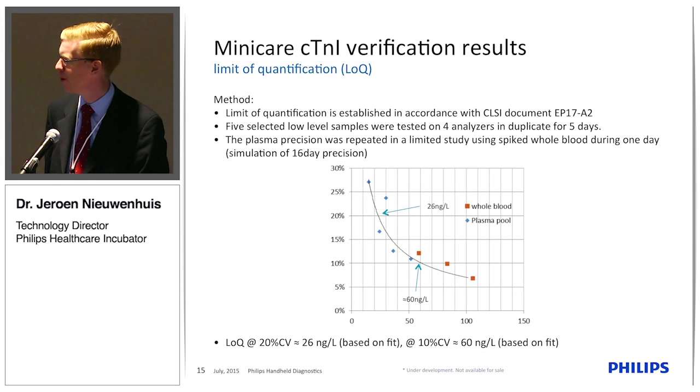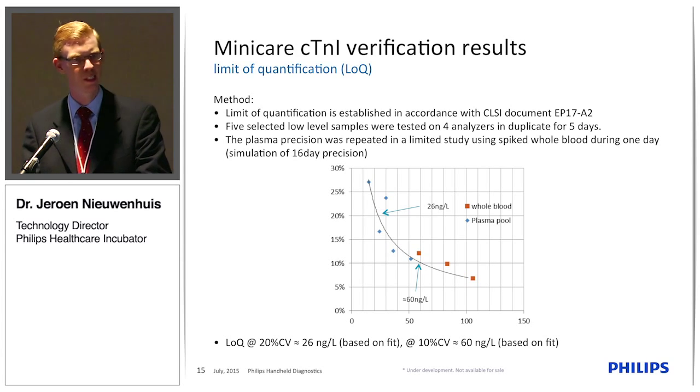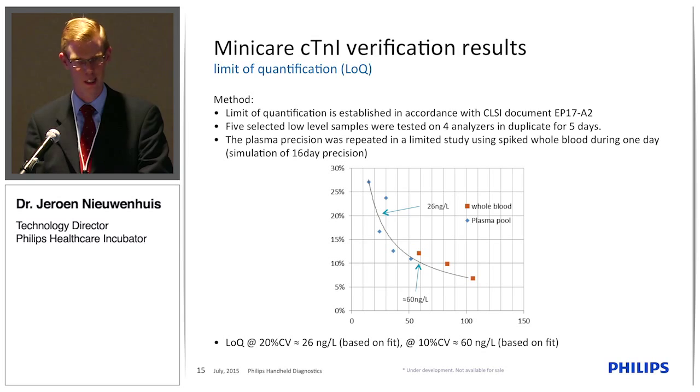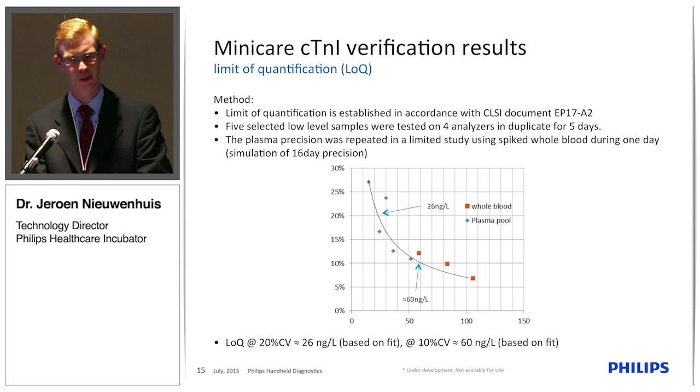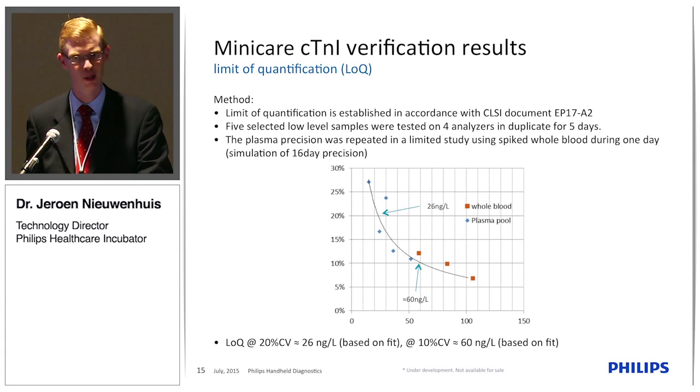We ran the protocol both on plasma samples as well as on a number of blood samples, and you can see that the differences in performance are very small. The main explanation for this similar behavior is that at the beginning of our device we have a separation membrane that removes all the blood cells, so the test is always performed in plasma or a very similar matrix after removal of the cells.